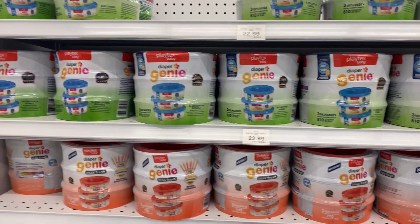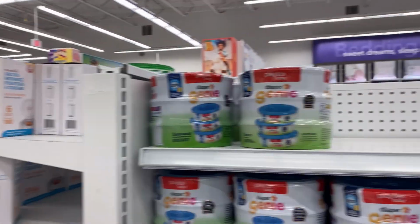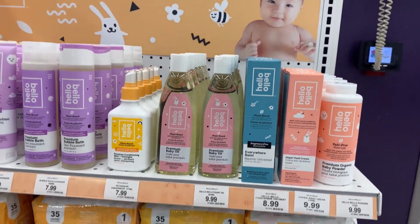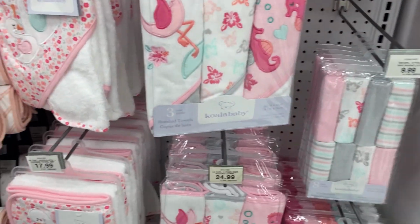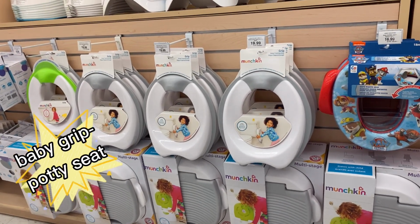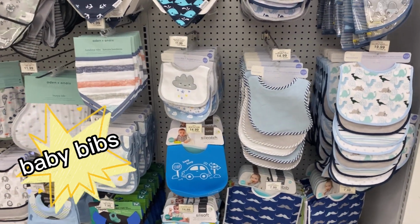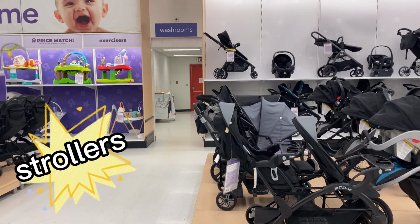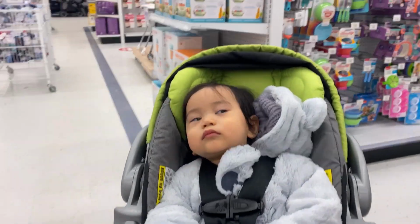Plastics used for the diaper pail, some baby oil. Yeah, you can find some baby hooded towels. Levi is now sleepy.